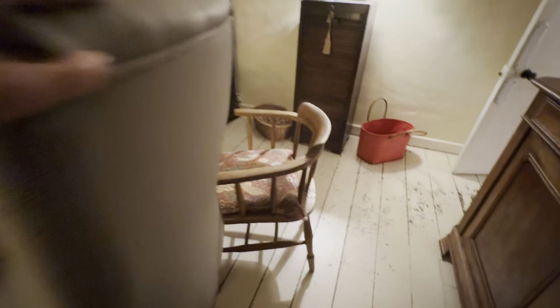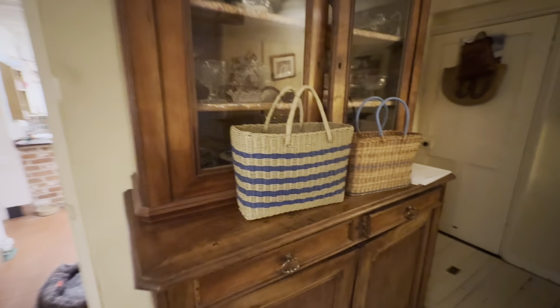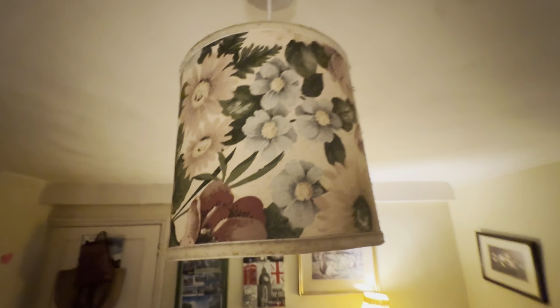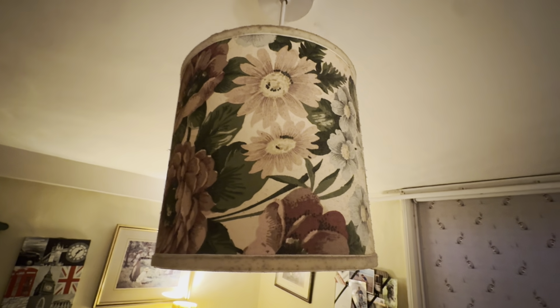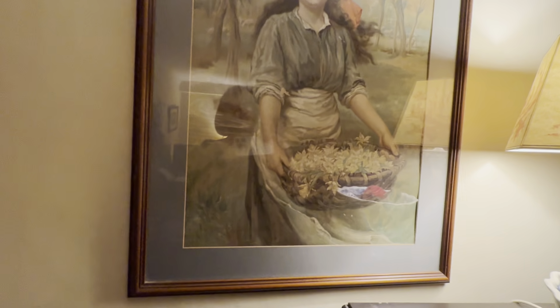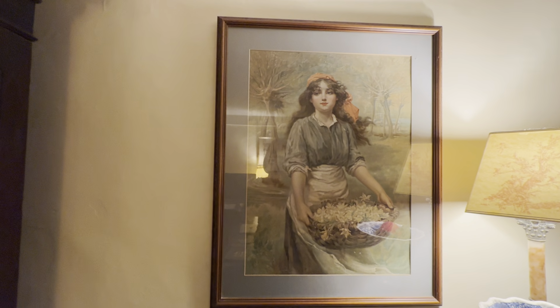And it's just a sort of functional office with a desk and quite a lot of dog baskets actually. I probably need to rationalise the dog baskets. I've also got a china cupboard in here and some of my vintage baskets. We've got these lovely, lovely vintage lampshades. I can't remember if this one came with the house or if I bought this. I think I bought this at a charity shop, but I love these old fabrics. They just spark joy in me. And this old picture in here of the girl gathering the daffodils. Again, it's another picture that I picked up at auction.